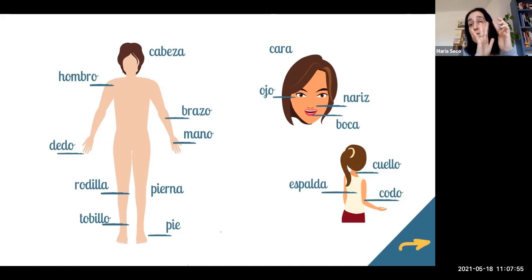Dedos are your fingers. Now, one thing about Spanish, we don't have a separate word for fingers and toes. If you're talking about your toes in Spanish, you're talking about the fingers of your feet. So it's still dedo, but dedo del pie, because pie is how you say foot. And pierna is leg. So pierna is your leg. Then you have pie, foot.